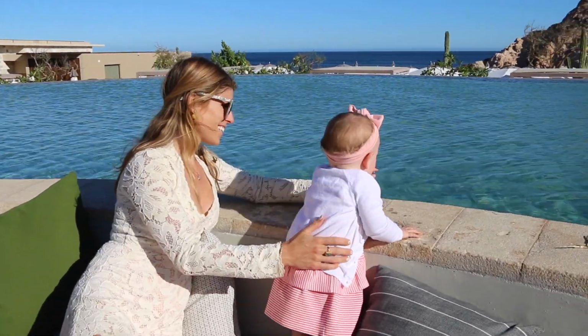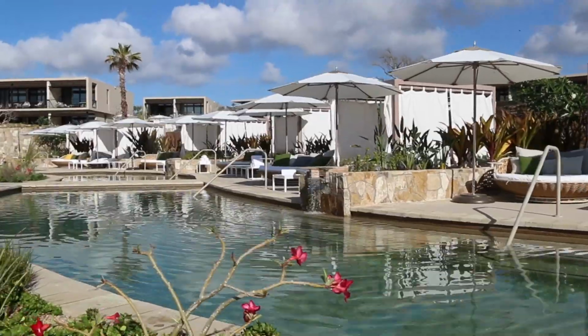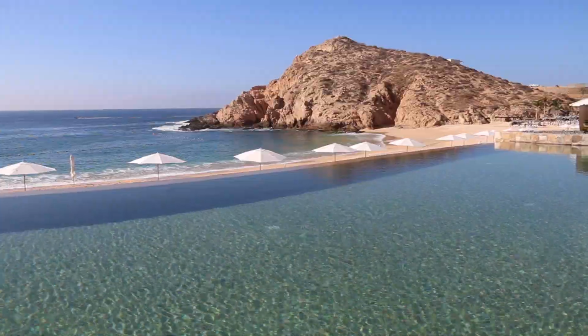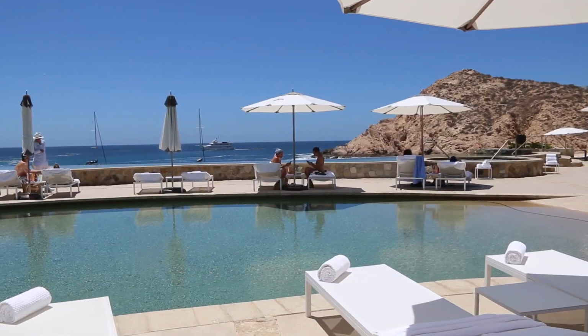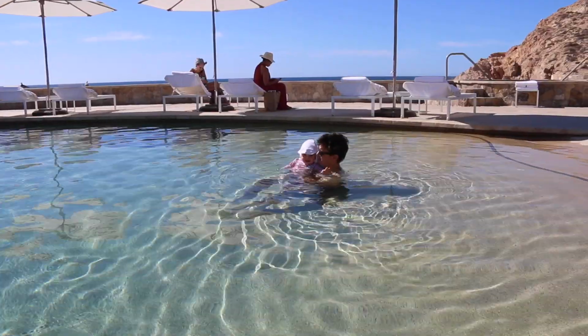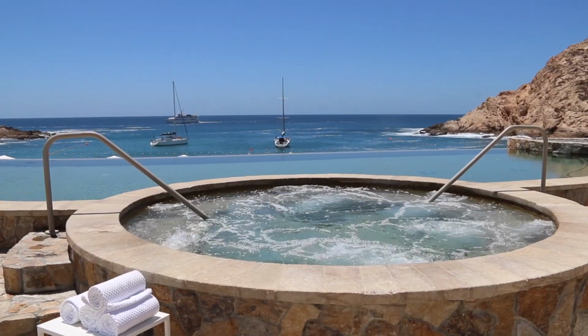With 3 expansive pools to choose from, there are a variety of places to post up for the day. The private cabanas, each with their own plunge pool, were very tempting, but we opted for the waterfront pool with those beach views. The sloped entry into the pool made it very accessible for Aurora, and we alternated time in and out of the pool pretty much all day long.